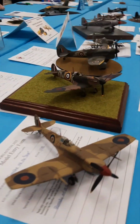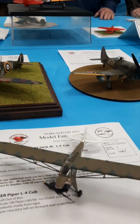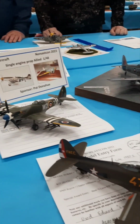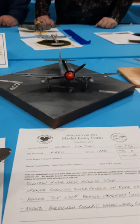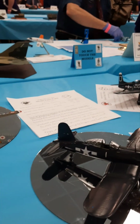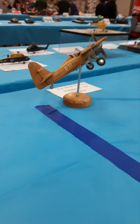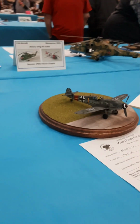These here are my favorite. Spitfires. Phenomenal paint jobs. L4 Piper Cub. Fabulous job. Something's catching in the light. It's just a reflection of the light. Doors appear to be locked too. The inner doors. I'm kind of trying to go through this quick, guys. My arm's getting tired, and there's a lot of planes.